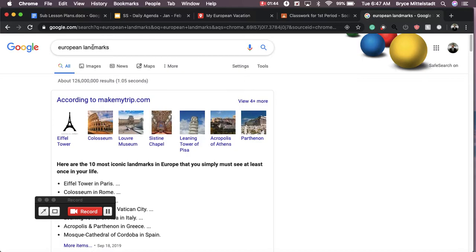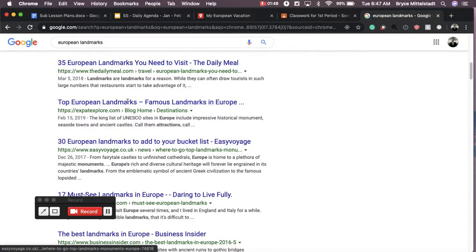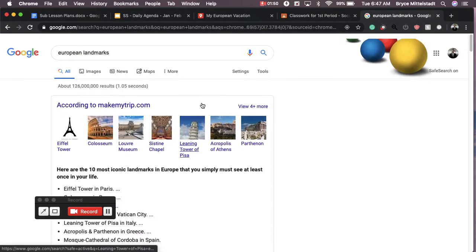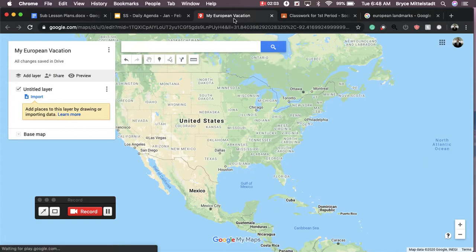Okay, so one way to start, if you're thinking I'm not sure really what to do, is to literally Google European landmarks. Today you're going to be using the open web. At school, it kind of depends on what you're able to open, but the goal of this is to again make sure that you can find things that make sense and that are going to be things that you're excited about and truly things that you want to do if you are taking a European vacation. Okay.